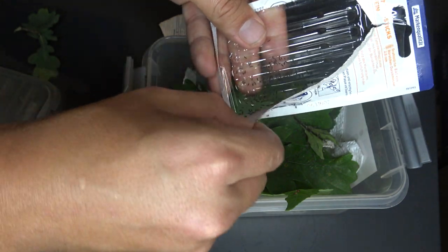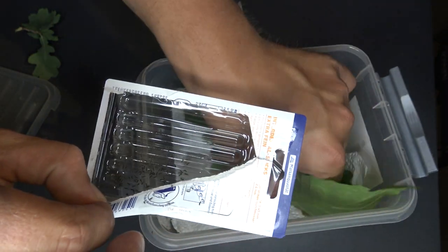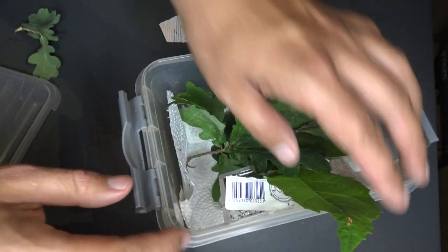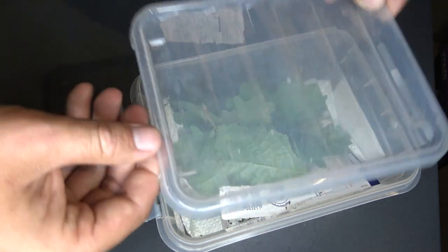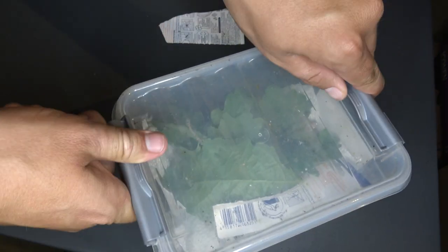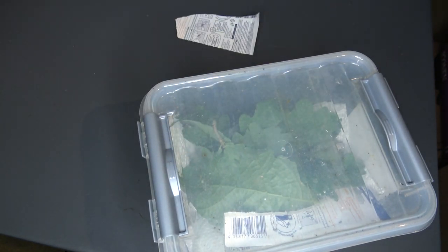In fact, there are so many small caterpillars in this container, I'm going to have to put the whole container in. Because I'm sure I cannot get all of them out of there myself, so they'll have to walk from there to their food. Now, let's see how they are doing.